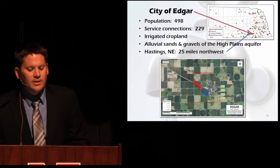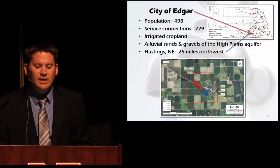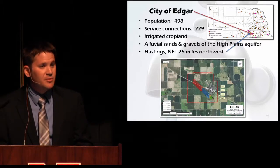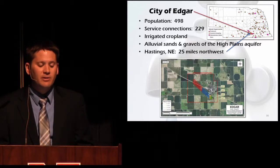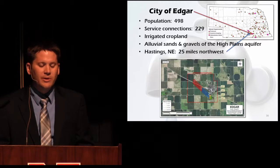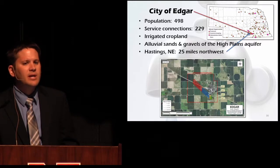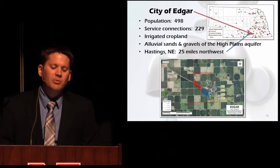So we're going to zoom in now specifically to the city of Edgar. The red arrows are pointing to the city of Edgar. City of Edgar is a pretty small town, population 500. If you look at the bottom map there, most of it's all irrigated cropland. I can't picture any gravity irrigation. I believe it's all pivot irrigation, at least within the wellhead protection area.